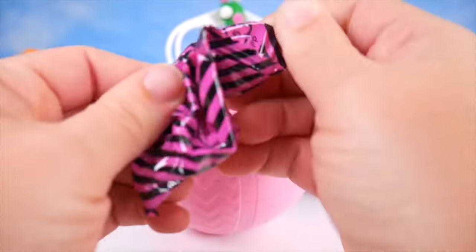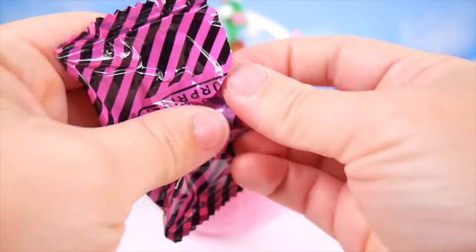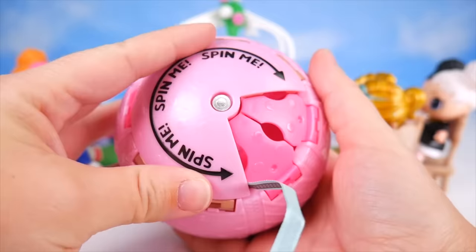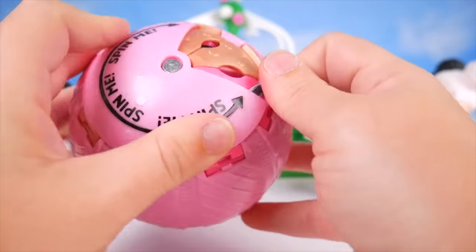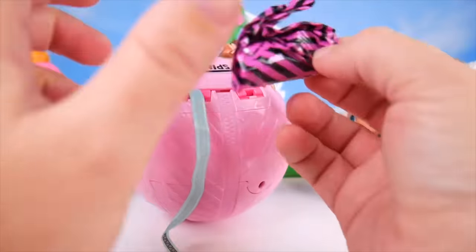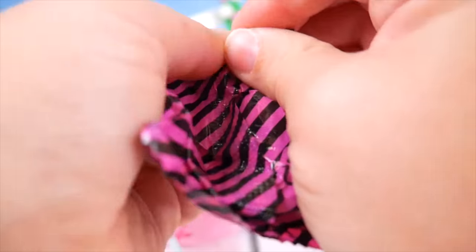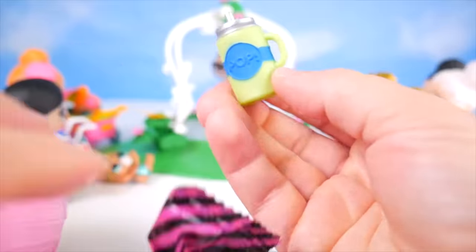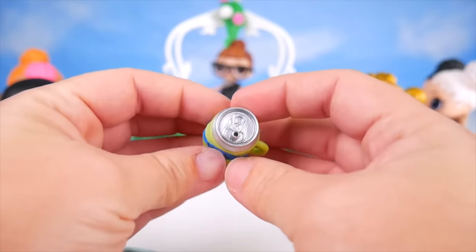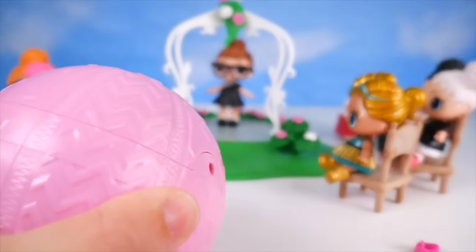Revealing a new surprise. Here it is, a pair of cute little pink shoes. One more spin here. Whoops, our ribbon got caught up. There we go. Our last surprise from this section is our water bottle. Pop! Soda can with a straw and a handle. I like that. Time to confetti pop.